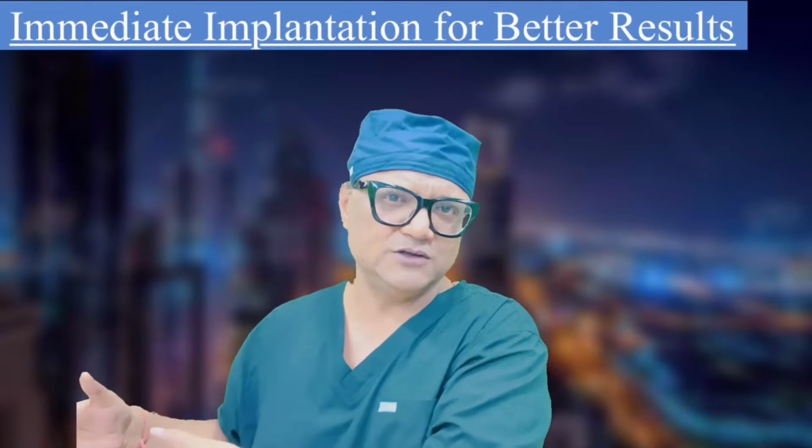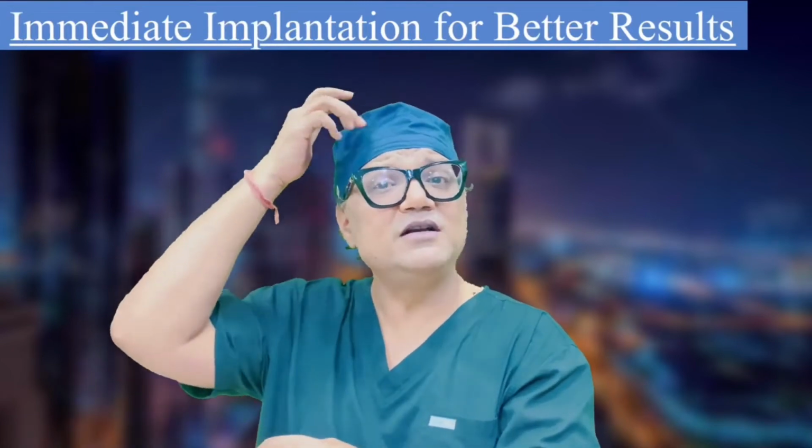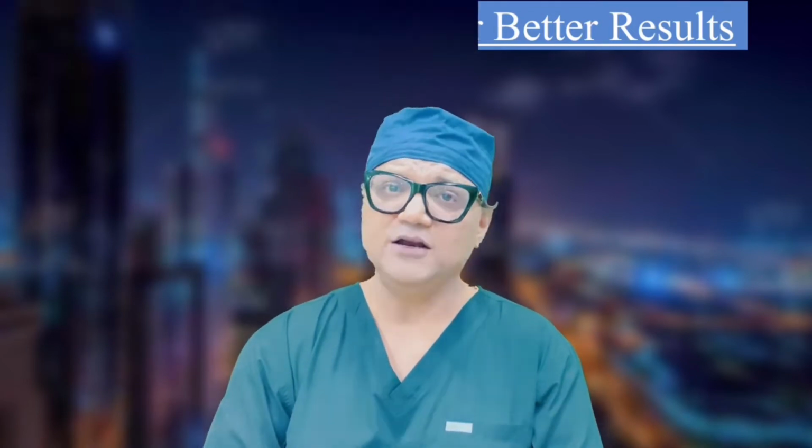We dramatically reduce the outside scalp time of the grafts so that it gets back its nutrition, it gets back oxygen, it gets back blood supply as soon as possible. This has improved hair transplant results dramatically.